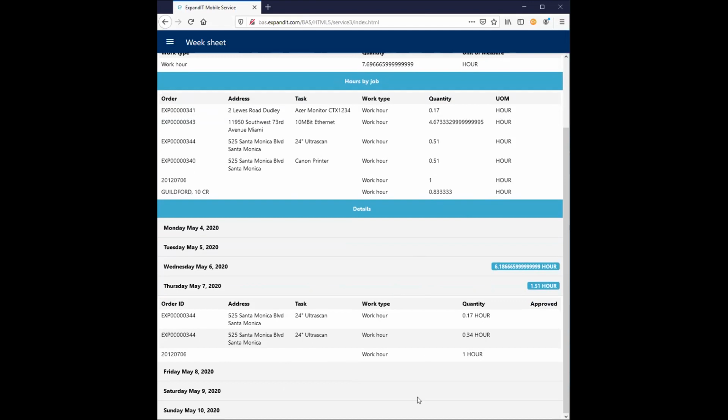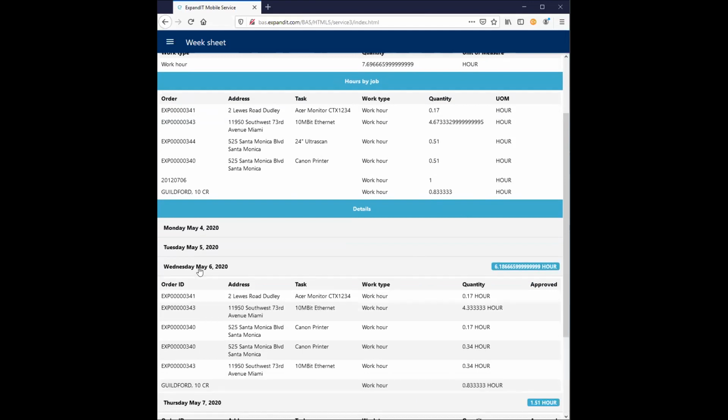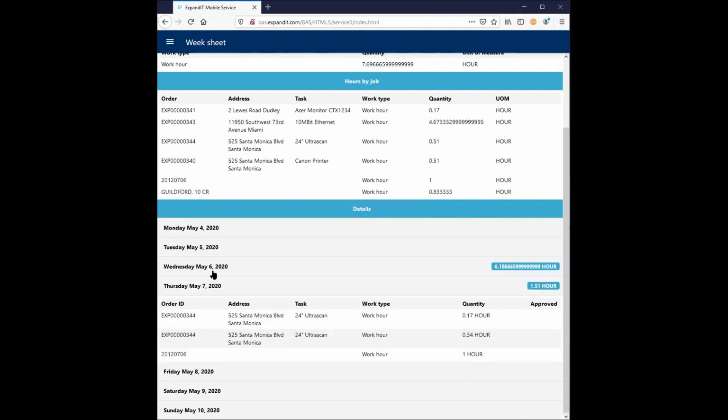I can view it by day. So you can see today, this is the work that we've just completed. And then you can see also that today I can look at yesterday and see work completed against other orders. So it's on a per day basis, and I can see if it has or has not been approved. When we go over the approvals module, you'll also see that the approver has the ability to change things.